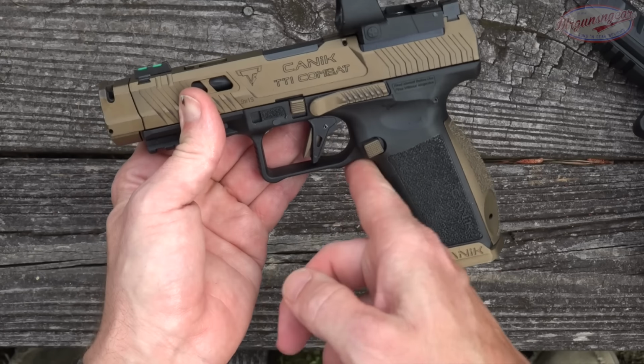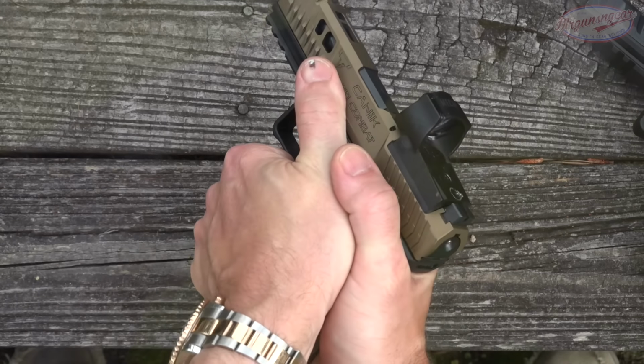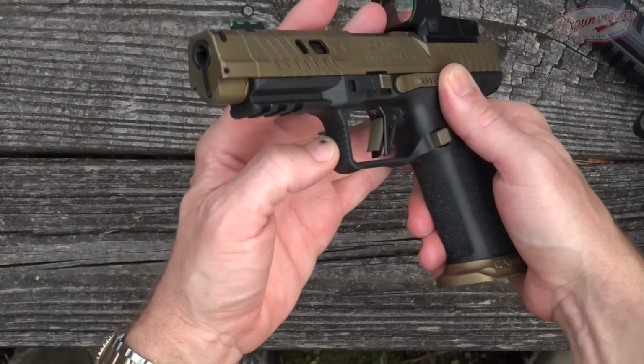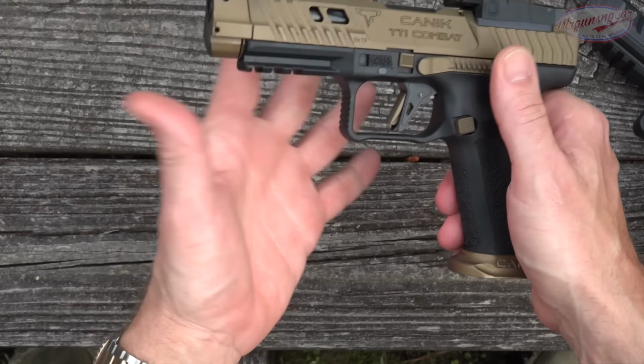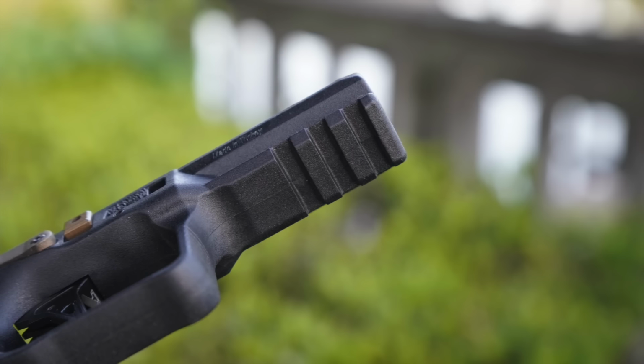We have an undercut there on the trigger guard and the double undercut as well, so that way you can get your support hand nice and high when you're gripping the firearm. Serrations there up front for those of you guys who like to grip it like that. Up to you if you want to. And then we have our 1913 rail. We have 3 different slots there up front.